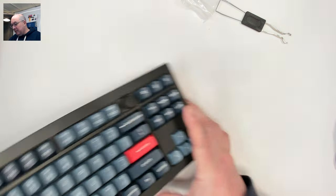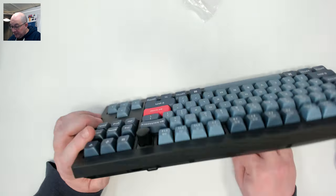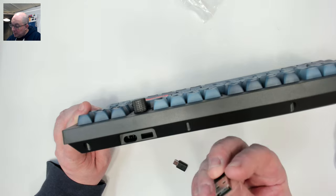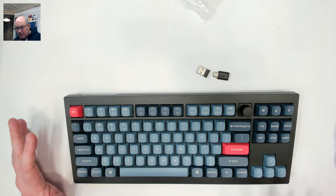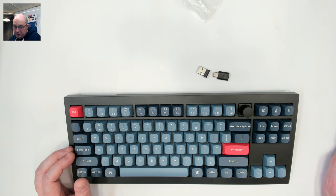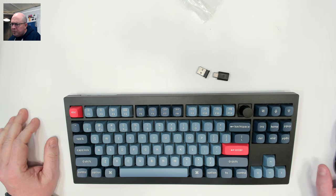Another interesting thing about this keyboard that I did catch on looking at it is that we have not just one USB-C, but two USB-A controllers or dongles. Now, usually Keychron keyboards are Bluetooth and USB, but what it appears to be in this situation, and I just want to confirm, is that this keyboard does have 2.4 GHz. I don't know if this is the first one, but this is the first one I have bought that has 2.4 as well as Bluetooth.